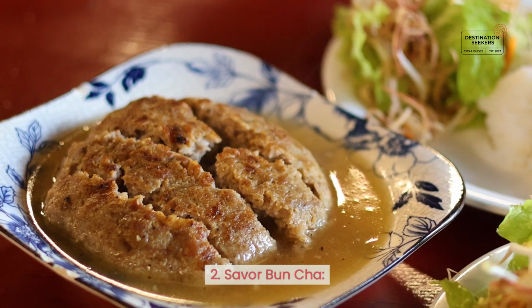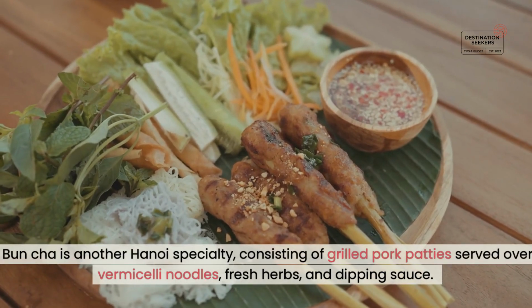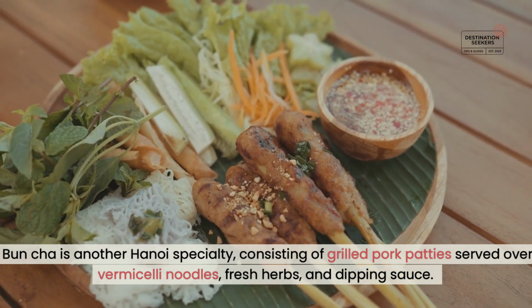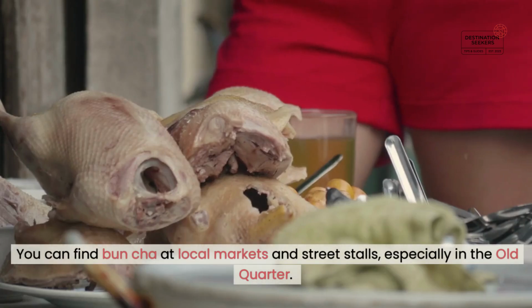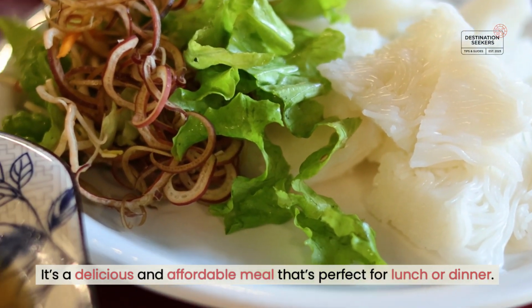2. Savor bún chả. Bún chả is another Hanoi specialty, consisting of grilled pork patties served over vermicelli noodles, fresh herbs, and dipping sauce. It's often accompanied by a side of crispy spring rolls. You can find bún chả at local markets and street stalls, especially in the Old Quarter. It's a delicious and affordable meal that's perfect for lunch or dinner.